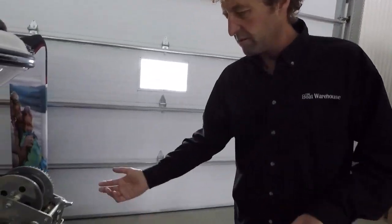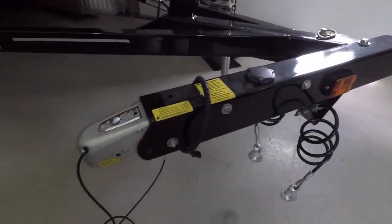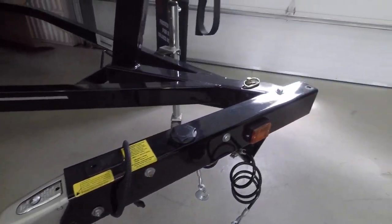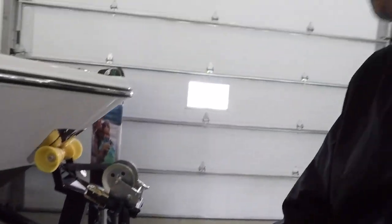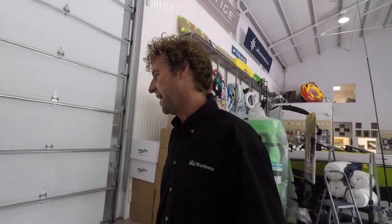Folding tongues. These are fairly common now, but we've done it for years. Swing away. So now your storage length is reduced. You're not smashing your shins on it in the driveway. All our trailers 18 feet and up do include brakes. They are hydraulic surge brakes. A simple system requires no extra wiring to activate them.